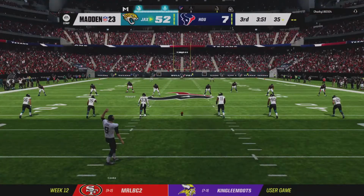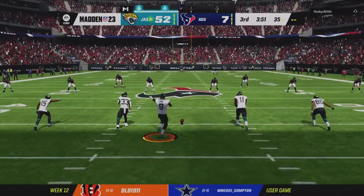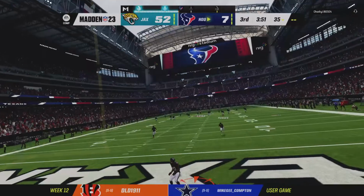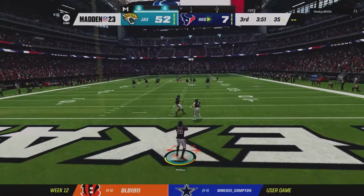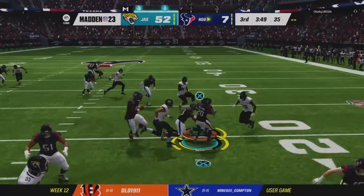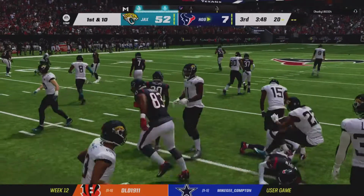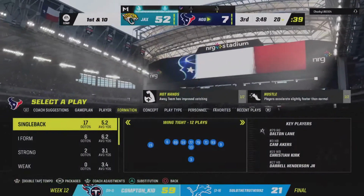Point after, right down the middle. And the lead grows even larger here in the third quarter. Phillips now from the end zone. And that decision to bring it out ends up not being a good one. Costs him about 5 yards as he's tackled at the 20.